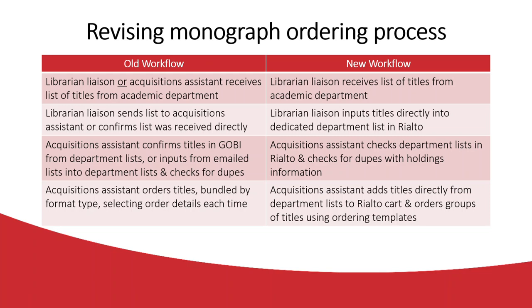Then I, as the acquisitions assistant, look at the list, double-check to make sure we haven't missed any library-held titles, and that the requested format is correct, and add the titles to the cart for checkout. I apply the cart templates, then check out and make a record of the purchase in a separate spreadsheet.